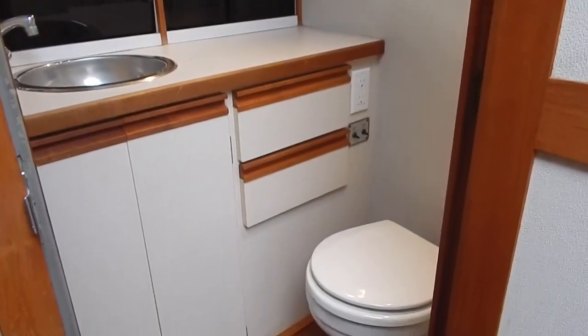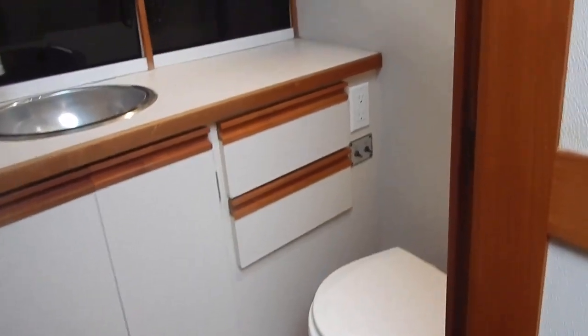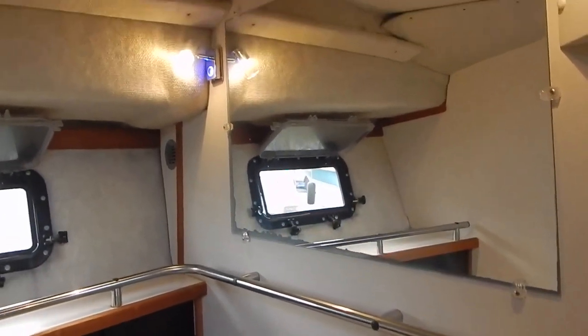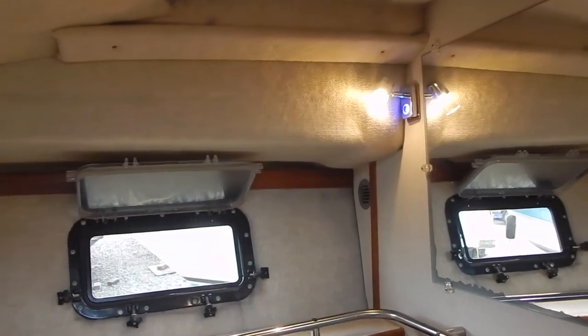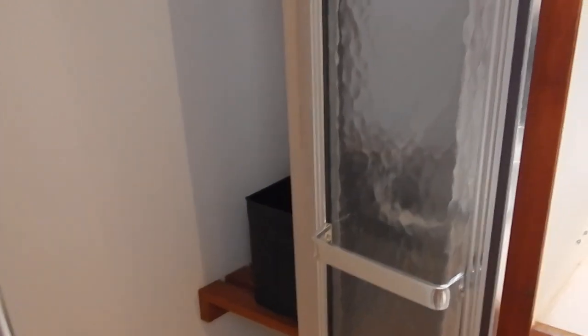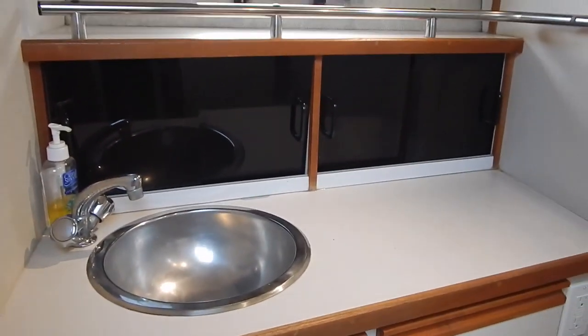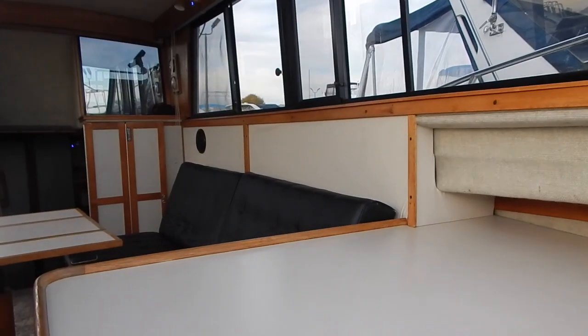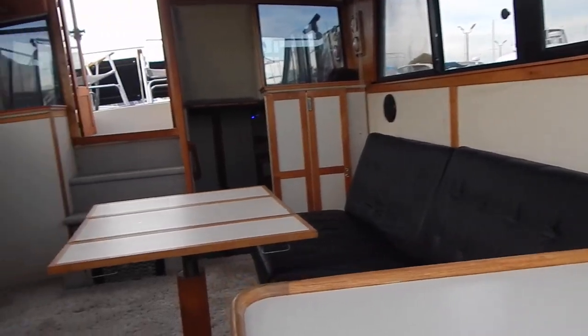Now again, we're backing up and getting another view of that forward stateroom. Here is the forward stateroom head, manual head. A couple of drawers there, built-in mirror, and a nice feature of it, again in the corner there you see one of the new light fixtures. Here looking forward, not great. There's some better shots in our still photos, but there is a fully enclosed shower, which is unusual for a boat of this size. There's a teak shower seat in there. Again, unusual for a boat of this size. And we'll get to the aft stateroom and you'll see there's another separate head back there.